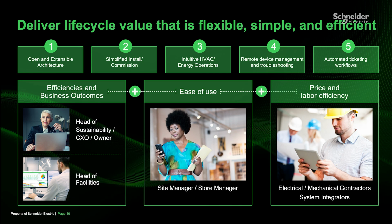Basically, we have a scalable solution. So the customer can get into energy monitoring and then slowly upgrade into control and then into comfort. So he's going to pay for what he's going to use. It's not like you may be using one module but you need to invest across all the use cases. So this is another reason why it is best suited.